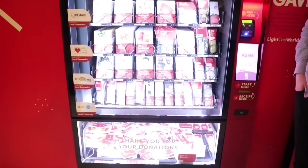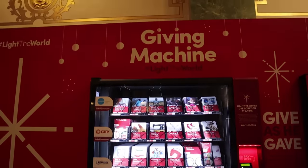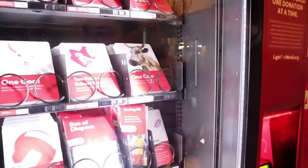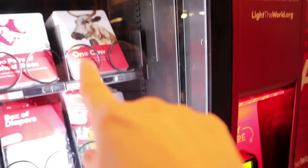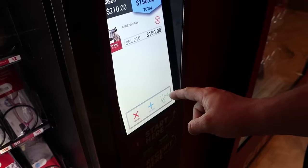Guys, we finally made it to our turn in front of the machine. We waited in line forever and we are here. Giving machine. What are we doing first, Jamie? Steve wants the cow. I want the cow. You want the cow? We're doing the cow. Guys, we are buying a cow for someone right now. You just bought a cow.